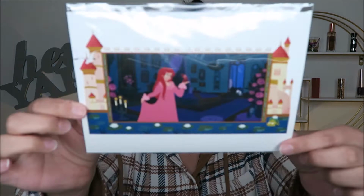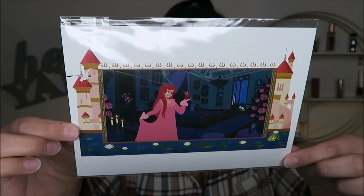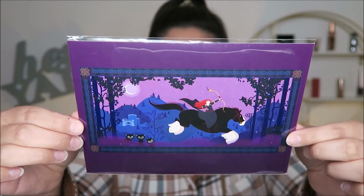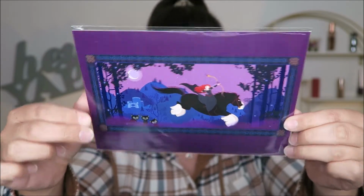The first one I got that I had to have because I love The Little Mermaid so much is this one right here. This one's called A Mermaid's Dream. I picked up this one as well called Choose Your Destiny. Obviously it's Merida from Brave and then her little brothers as bears. I thought it was so cute.